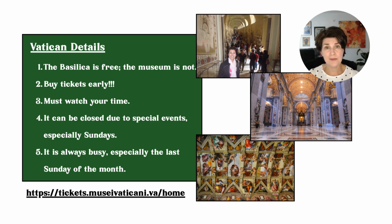If you don't have the website later on, just type in official Vatican website. You've got to watch your time in here. Oh, it is so easy to spend your whole day in the Vatican Museum, or at least several hours. So if you want to do more than one thing, you really have to pick the highlights, go see those, and be on your way. It really depends on what you want to do.